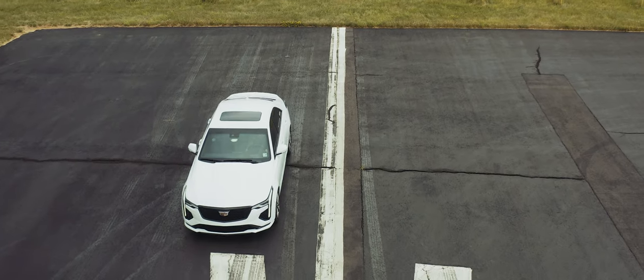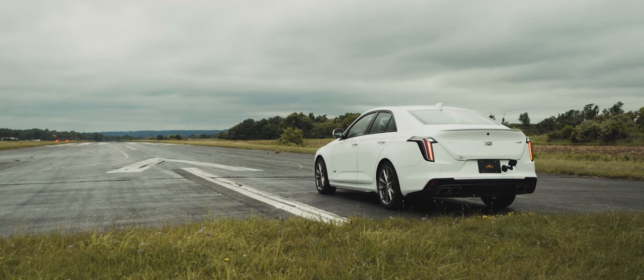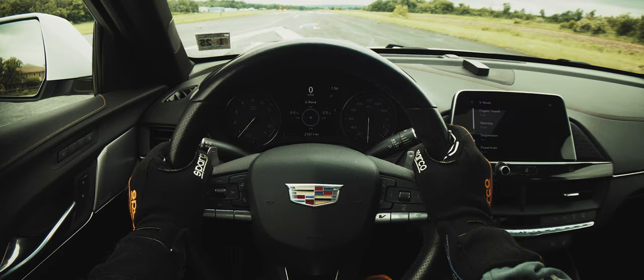So the car supposedly has launch control, and the way to activate it is to go into track mode, double tap the traction, and then select race in the PTM. Then you hold the brake and floor the throttle.